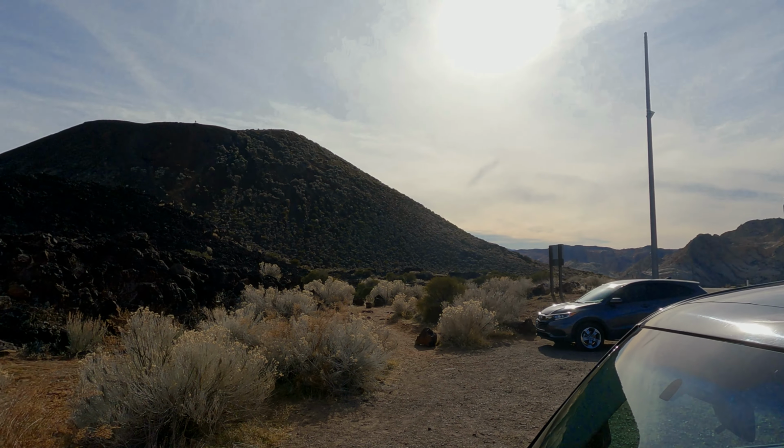But a 6 because of the historical significance, the fact that this thing was erupting lava 1.4 million years ago all the way up to 27,000 years ago. The views from there are spectacular, and it's hard to beat views of Snow Canyon like the ones that you get up on top of that guy.